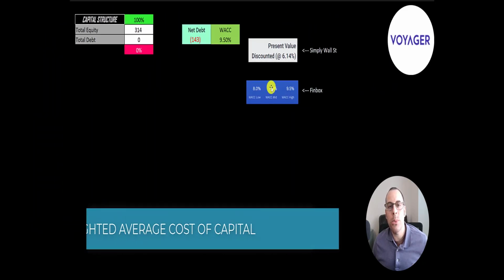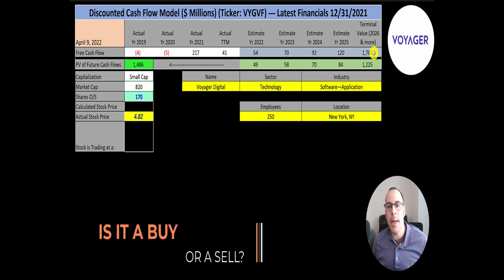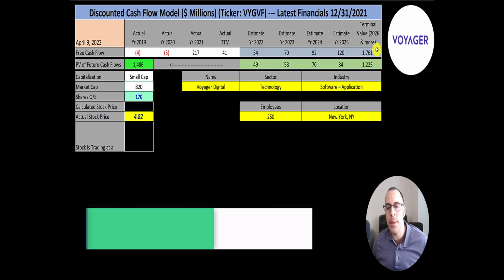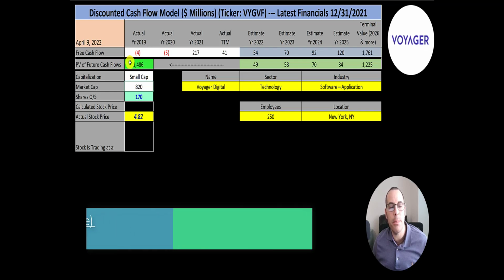I gave them the highest WACC on Finbox, 9.5%, and that's the discount rate we're going to apply to the future cash flows. We estimated 4 years of future free cash flows. We also estimated a terminal value, which is all cash flows past year 4, that's 1.8 billion. We discounted those numbers back to today using the weighted average cost of capital. We get a value of the company of $1.5 billion.